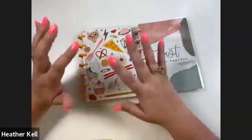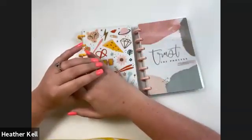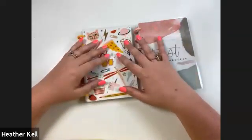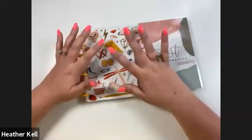But there's also so many other ways to use a mini. If you're using a classic or a big as your main planner, this is a great planner to add on for other types of planning. So other ways that I've used it is I've used it for what I call an on-the-go planner, which we're going to talk about here in a minute.